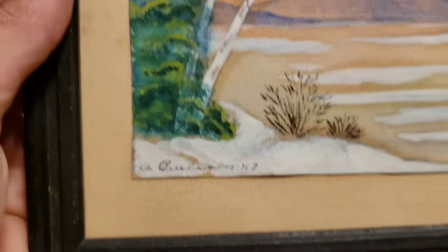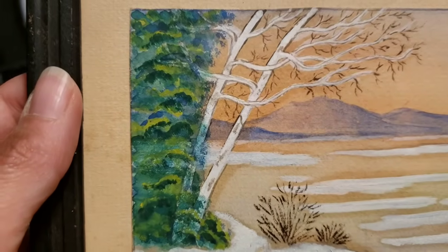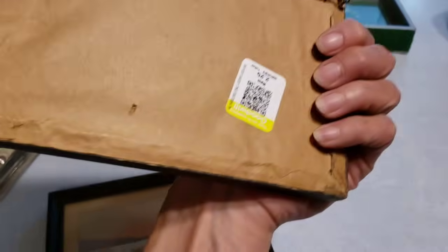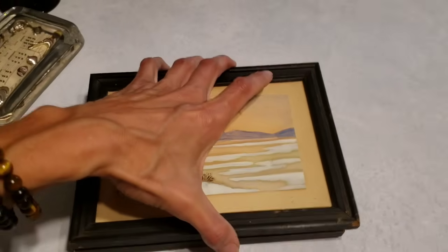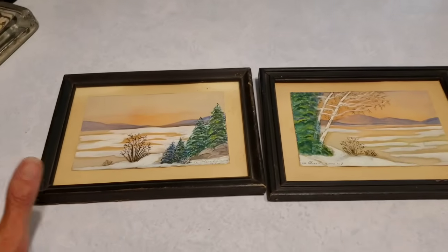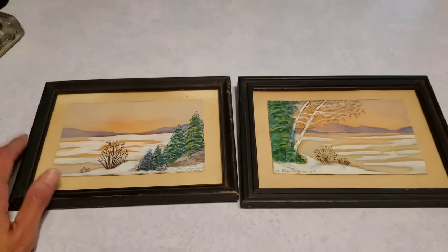This one, I'm assuming probably painted at the same time. It was at least still in the year 1947, but just a really nice job. Really freaking cool. I love that. And again, it was $2.25. So for what, $4.50? Those are super neat. I don't know if I feel comfortable even listing a number for these. I am not good at this. I've told you guys this before.